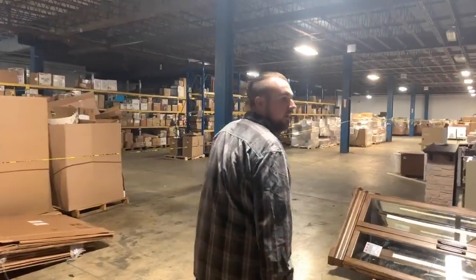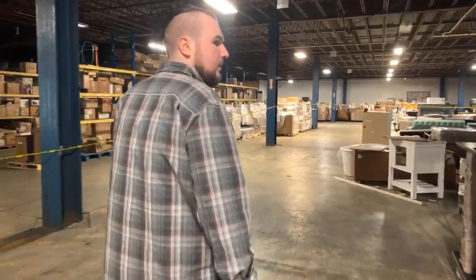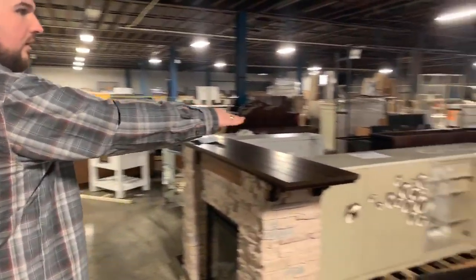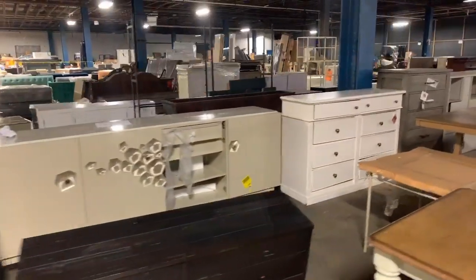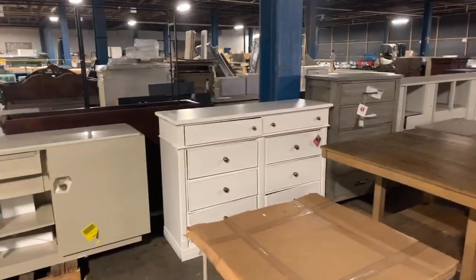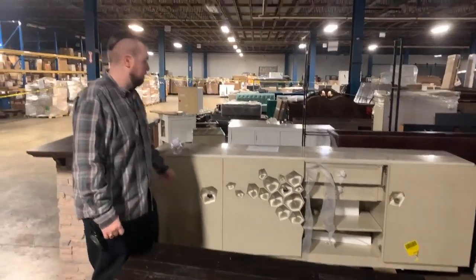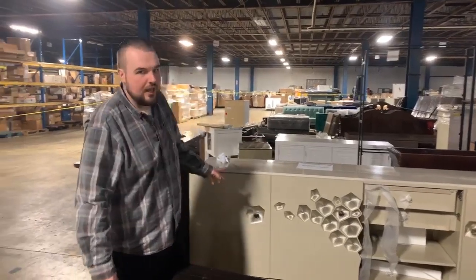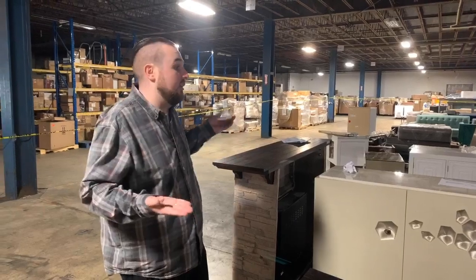So, seen all the tables. What is all this? This is all 150, right? Yep. 150. We've only got three items in here. The reason these items are going to be 150 instead of 75 is just because of the price point associated with them. This thing is $5,100 retail. It's now $150. It needs a door. Other than that, it looks new.